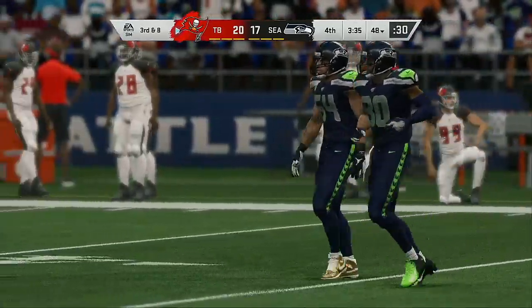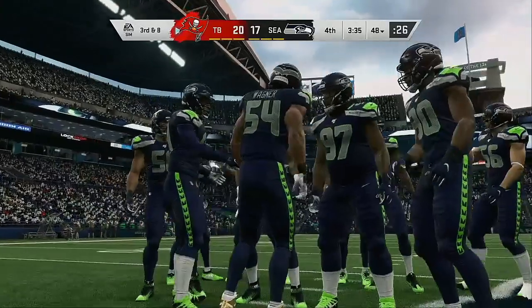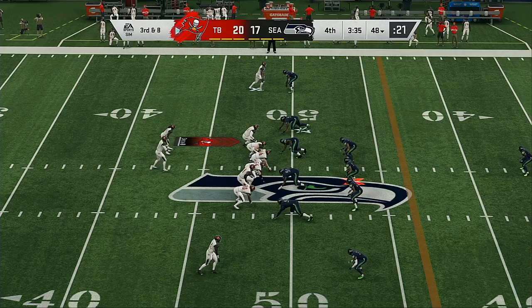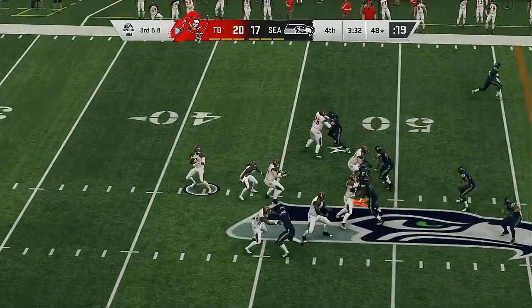This a very important drive, and that incompletion leads to a very important third down here if they're going to try and get the football back. Yeah, getting it back, absolutely crucial to their chances to try and win this game. I would expect a lot of pressure here. They can't afford to let them continue to get first downs and eat away at the clock.